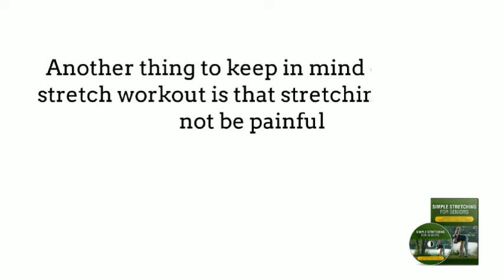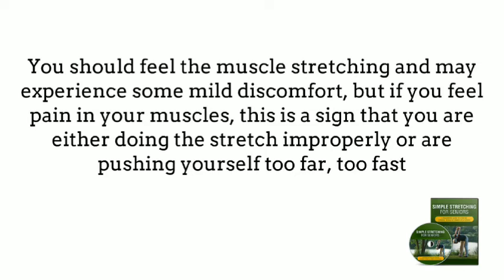Another thing to keep in mind during a stretch workout is that stretching should not be painful. You should feel the muscle stretching and may experience some mild discomfort. But if you feel pain in your muscles, this is a sign that you are either doing the stretch improperly or are pushing yourself too far, too fast, and need to work your way up to stretching that far.